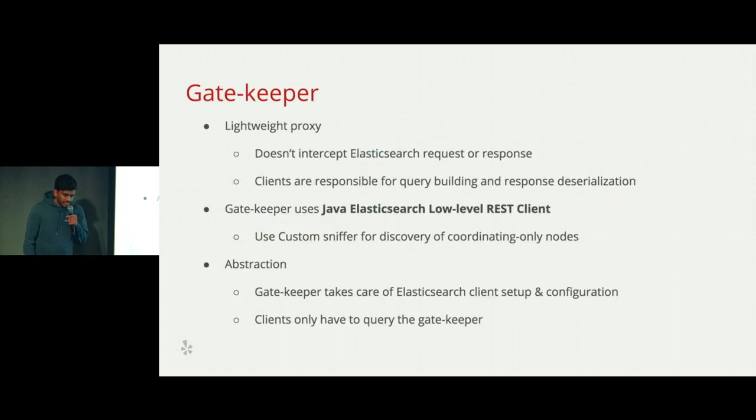Another big win that we saw from the gatekeeper is we have developed it in such a way that it's just a very thin proxy between the client and Elasticsearch. It does not intercept any of the Elasticsearch requests or responses. All it takes care of is rate throttling and other configurations that Hystrix provides. The clients are still responsible for query building and response deserialization.